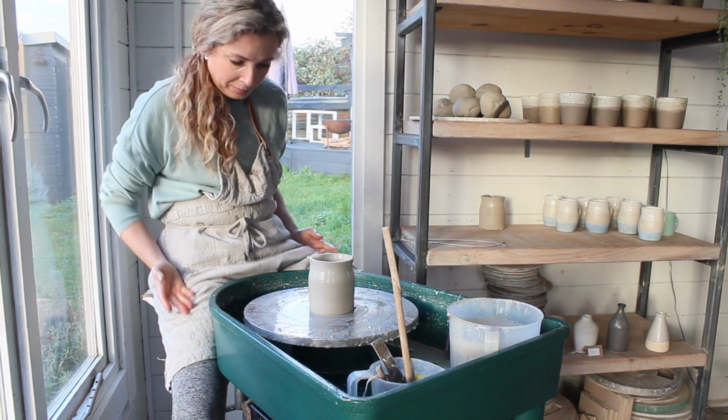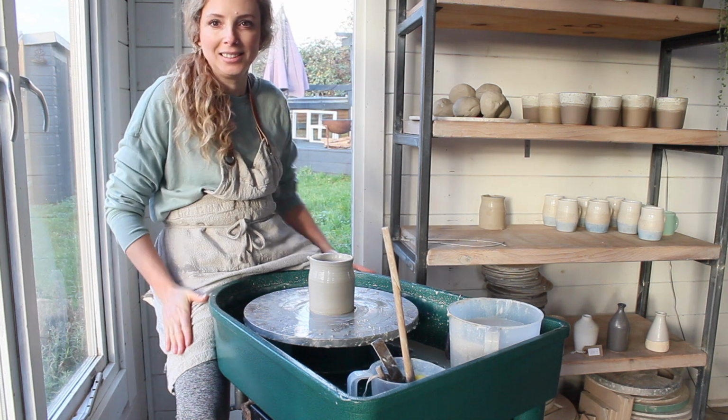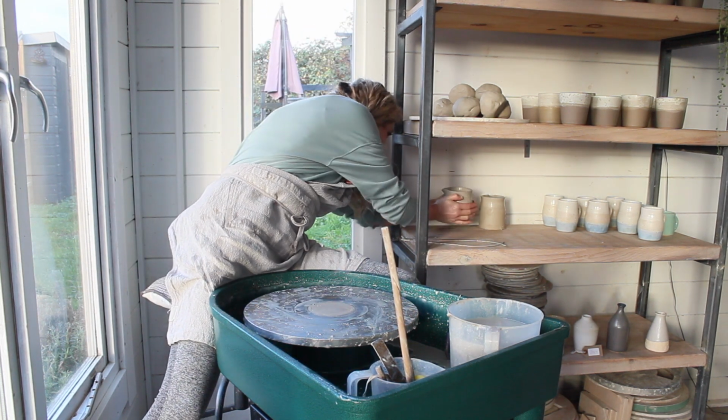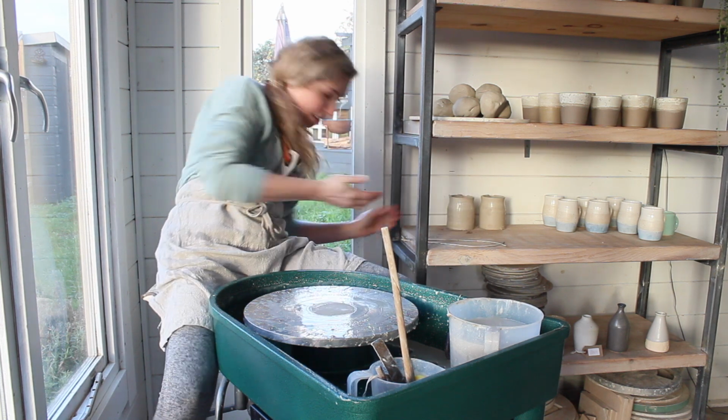One tip is to make sure your hands are completely dry and the walls of the pot are free from any slip before attempting to lift it off. I think if I had been a bit more organised and had a towel to hand instead of using my apron, it would have sped things up a bit.